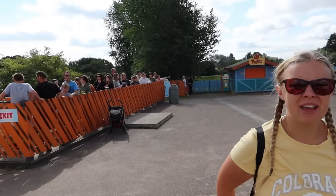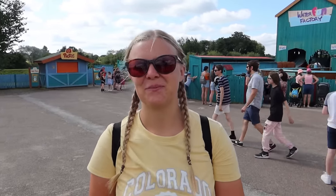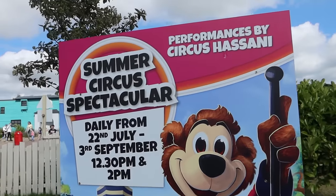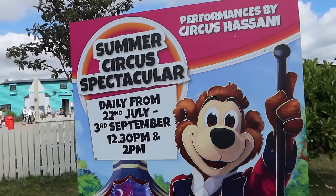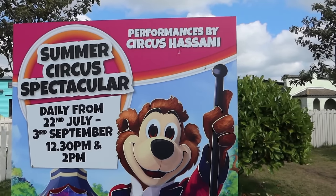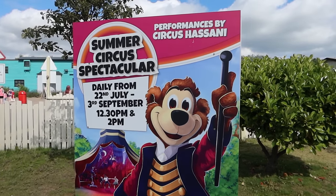It's getting busy now. Look at this. This always happens. We always get a good way going round. Get here for opening and go in that direction. That's the best thing to do. And of course, we've got the Summer Circus Spectacular that we're going to be watching. It's on a couple of times a day, running throughout the summer. And this was fantastic last year. So we're going to be watching that and believe we're going to be able to film it too. So we'll bring you some highlights later on in the vlog.